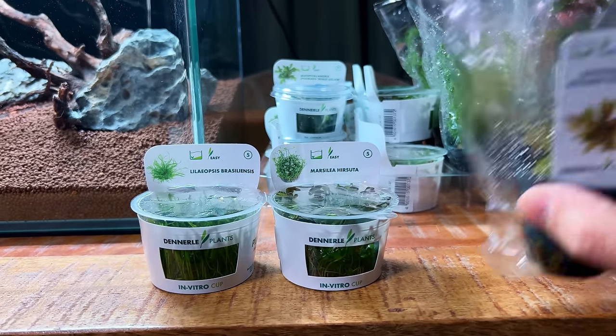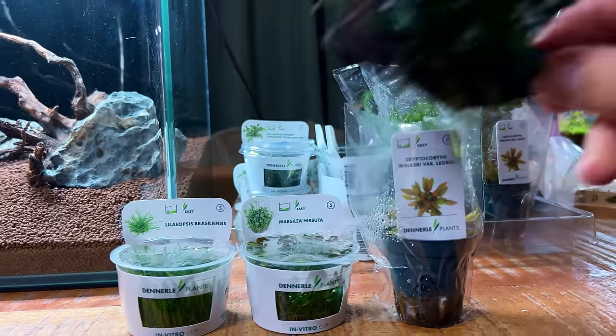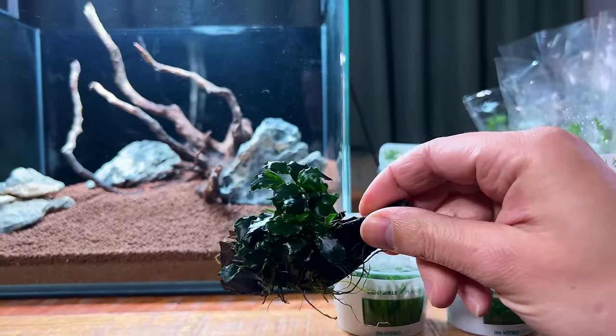Of course, some crypts as well. We got the beautiful Crypt Lagrosi. Really small crypt, really love this one. And this one's pretty cool as well. This is the new Anubias Kitten Mini. So it's Anubias, but with these sort of serrated leaves.